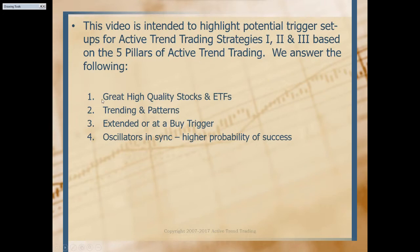1, are the stocks and ETFs we're looking at great high quality stocks and ETFs? If you've been following us for any time whatsoever, you know that we have a basically high level stable of both stocks and ETFs that provide multiple moves throughout the year for our gains.